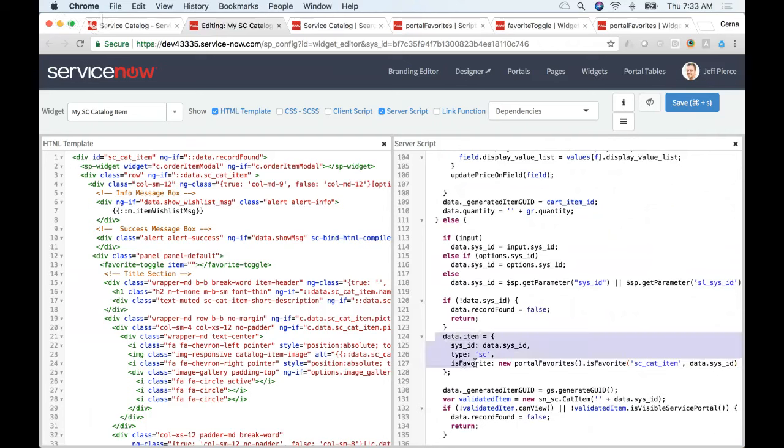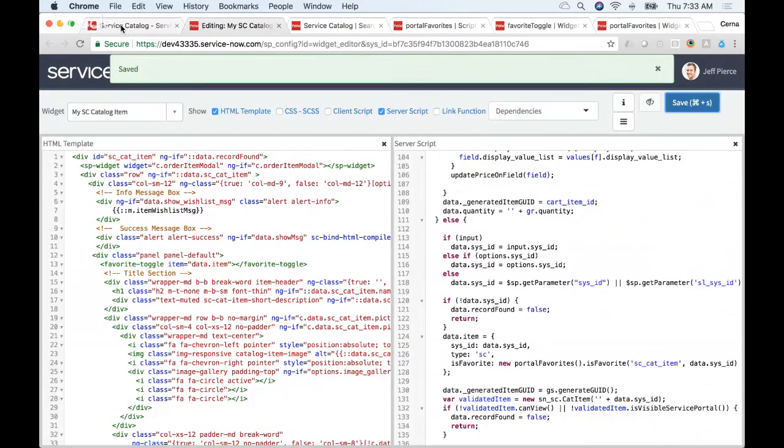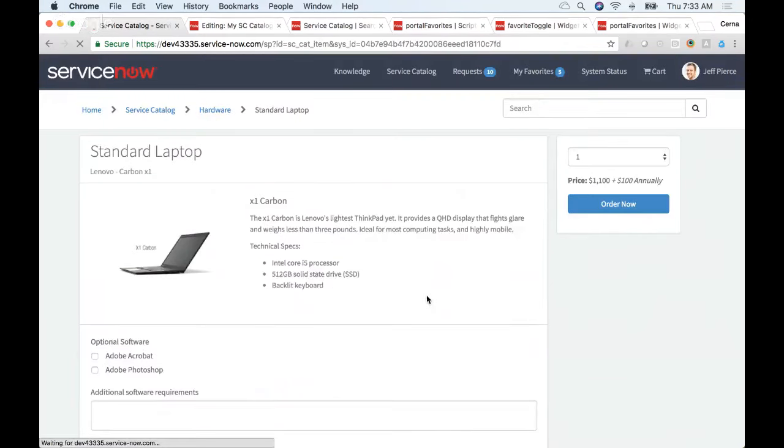Okay, so now I have this nice little item object that I can put right here. So I'm just going to refer to that now, data.item. That's that right there. So what is that? One, two, three, four, five, six lines of code, and attaching the directive to this widget. Let's save, and let's see if I got it right the first time. Now, when you're attaching directives or providers to your widget, you might have to do a hard refresh of your page to get it to show up.